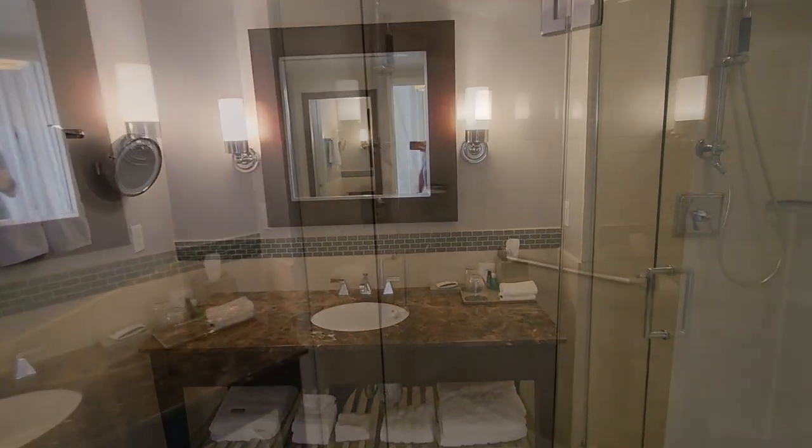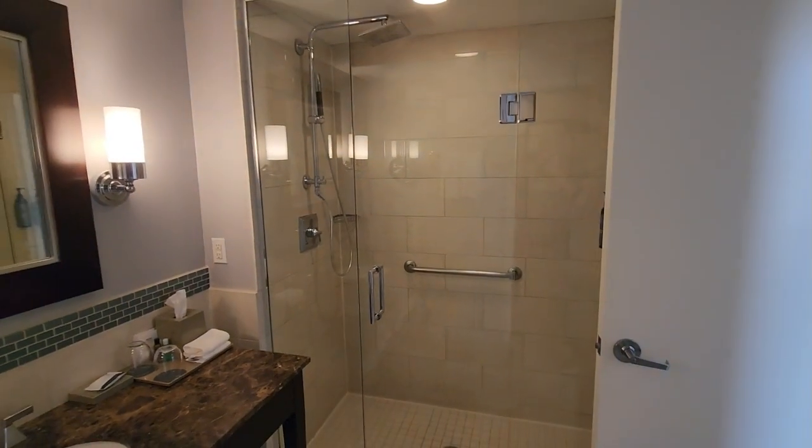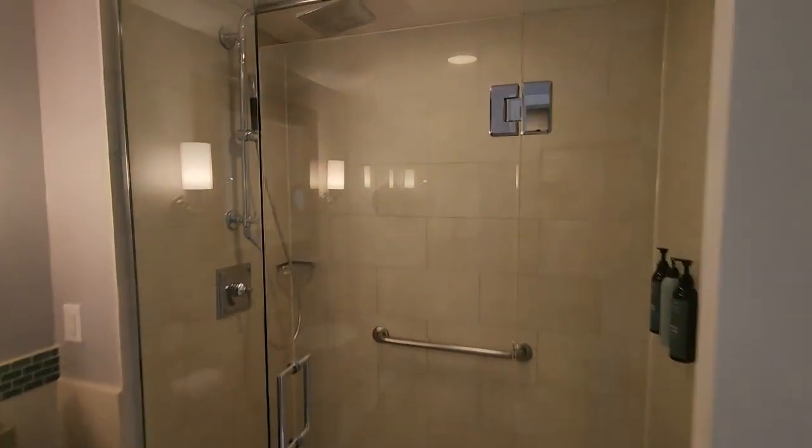The suite offers a very spacious bathroom with a shower that includes a rainfall shower head as well as a handheld.